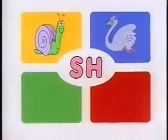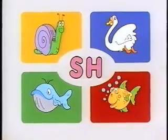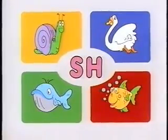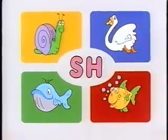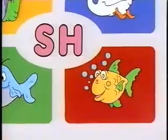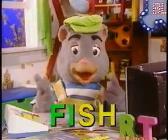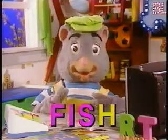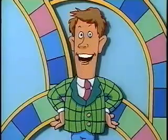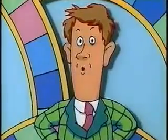Here's a snail, a swan, a whale, and a fish. Choose the one that ends with the sh sound. It's fish. The word fish combines the consonants S and H to make the sh sound at the end of the word. F-I-S-H. Fish.